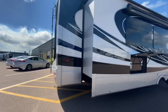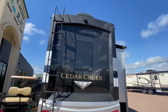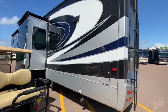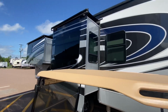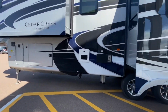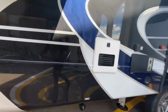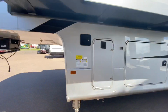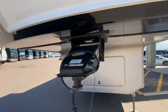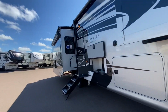Take a look at the beautiful fiberglass cap here in the back, with a backup camera already installed. It's got 2 air conditioners, one of them is a heat pump. 2 more slides on this side. Aqua Go Therma water heater. Instant hot water. Love it. Rhino box hitch. Well, if you think this is nice, let's go inside.